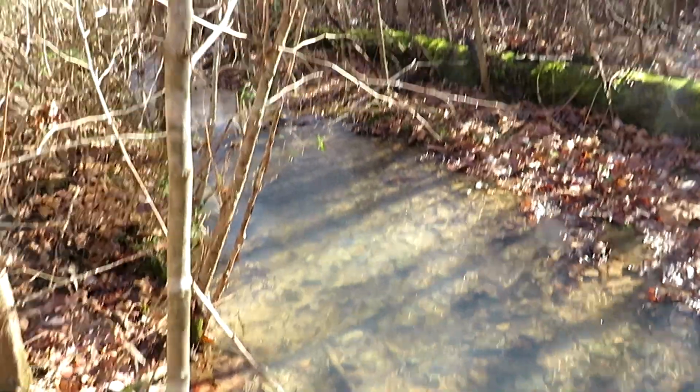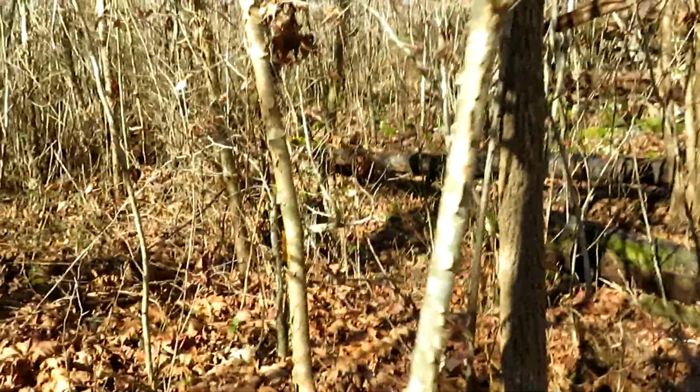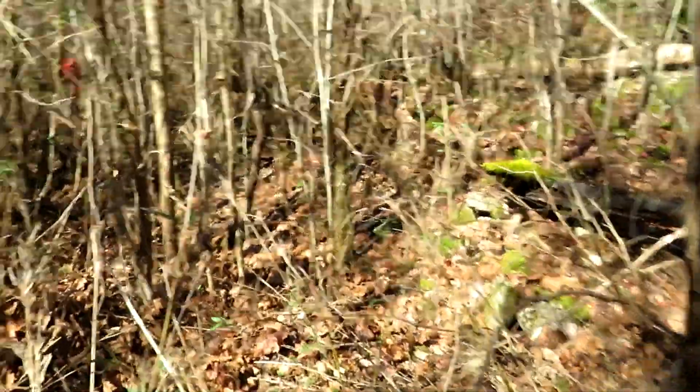Here's the stream back in the tornado damage area. It's so unbelievably thick, even in winter. I mean, wow. That's what you gotta go through to get the shots, though.